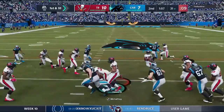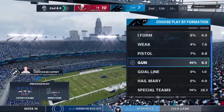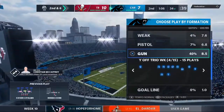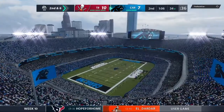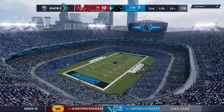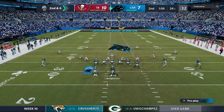Shotgun handoff now to McCaffrey. He's brought down at the 34. Call it a gain of 4. Now the Panthers going to use the first of their timeouts. It's just their first, so they'll have 2 remaining here before we get to halftime. At the 34-yard line. Line of scrimmage, the 24. This is 2nd and 6.